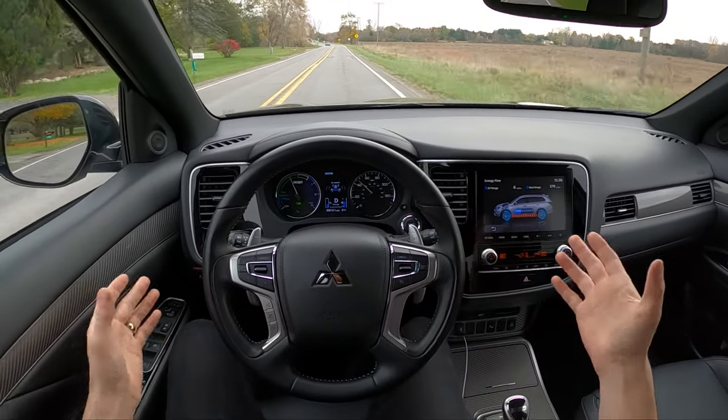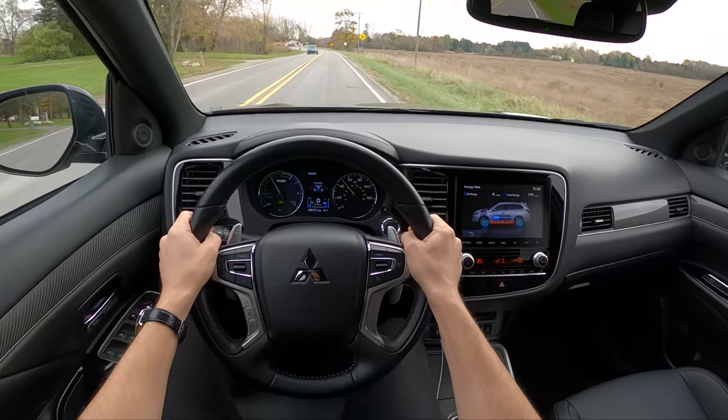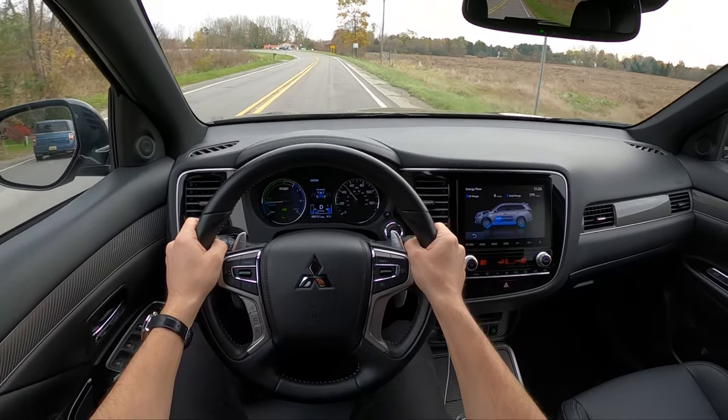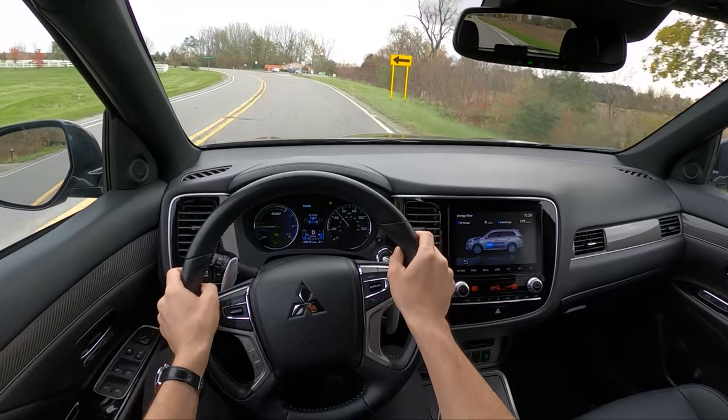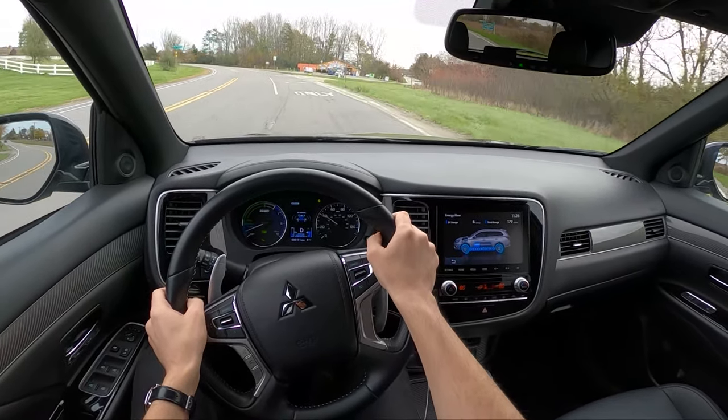but again, a lot of pros, a lot of cons to this Mitsubishi Outlander plug-in hybrid, and you can kind of decide for yourself if they fit in with your preferences, with your next car.